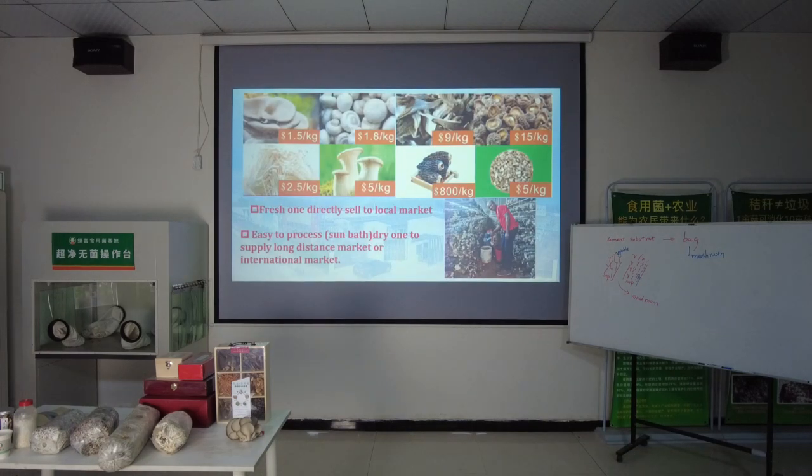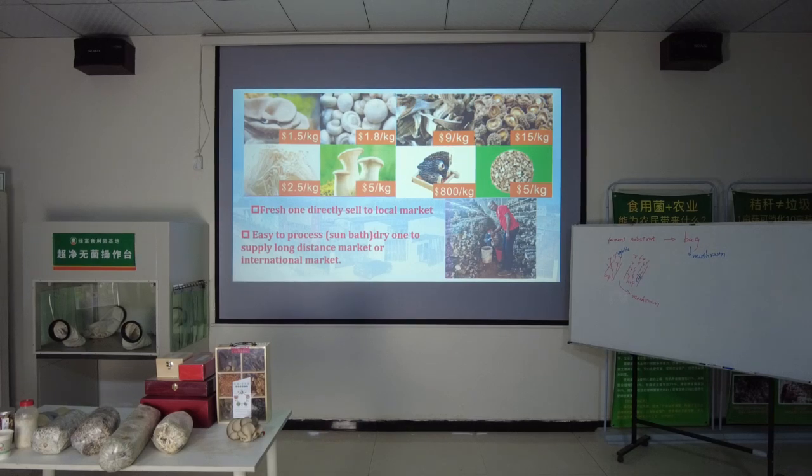Here is part of the price of the mushroom in the international market. It's updated data we checked from Alibaba. You can see the most expensive one here is $800 per kilo. Globally, the most expensive markets for mushroom are Australia and Europe. I know in Africa many countries are growing mushroom and tea to export. Why not grow some mushroom?